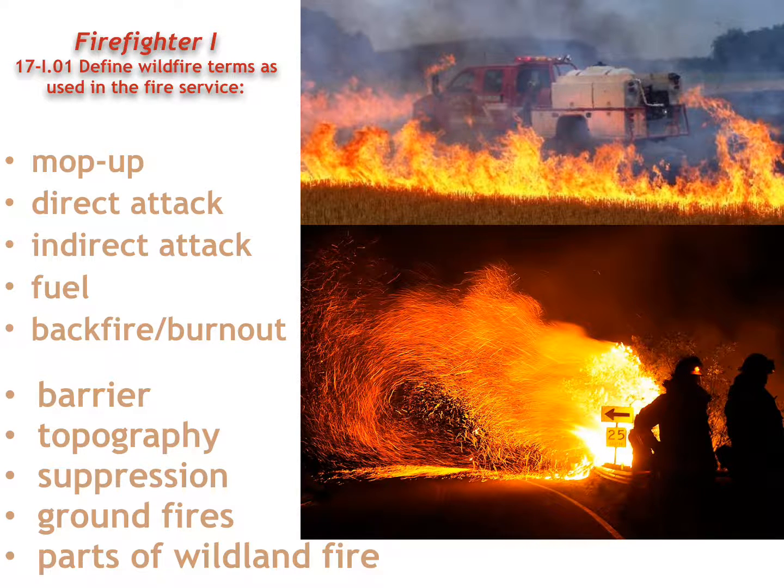Direct attack means that you're physically taking water from the hose and putting it directly on the fire. Indirect attack means that maybe you're running in front of the fire and you're putting a big wet line down in front of the fire.